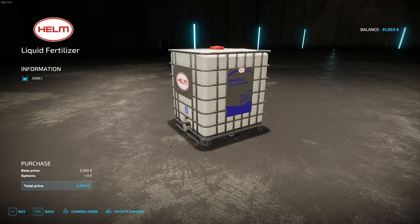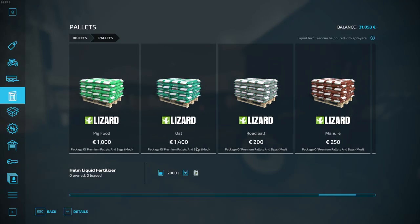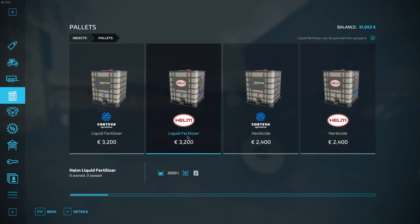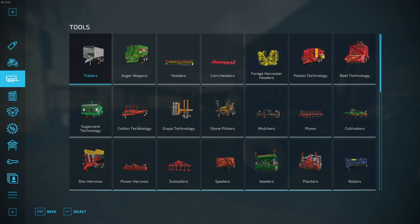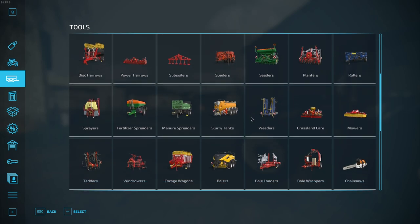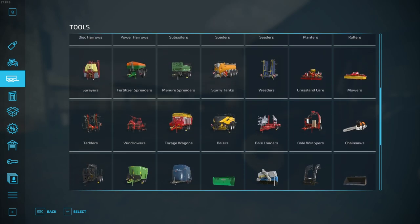We could do that. Now, I do realize that the price looks a lot more expensive, but I'm pretty sure that it's going to last a lot longer than the manure, because with the manure, you need a lot more to do it. If we were to do that, where is a spreader thing? Sprayer. That's what I am looking for.